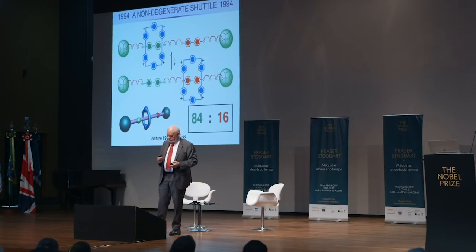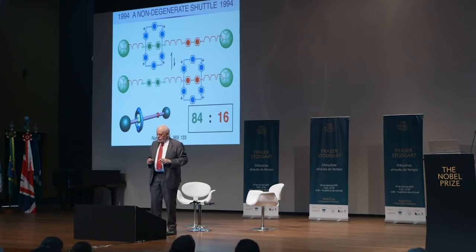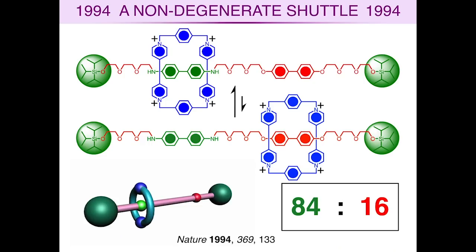Now, if we replace two identical stations with two different ones, so we make a bigger red one and one that is green. And the one that is green, which is called benzidine, likes the blue better than the red. And so at room temperature, it spends 84% of its time on the green, the blue ring, and only 16% on the red. So this is what we call a non-degenerate molecular shuttle. And so again, the movie shows that it spends little time on the red and a lot of time on the green.